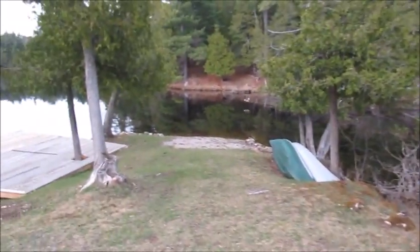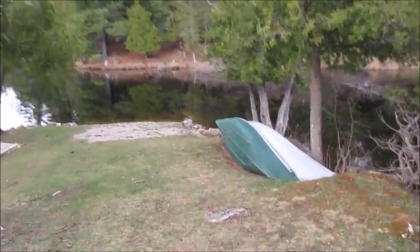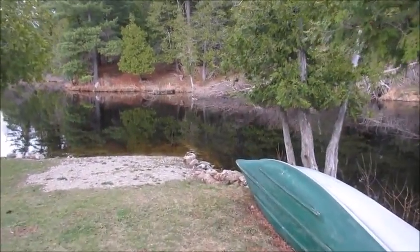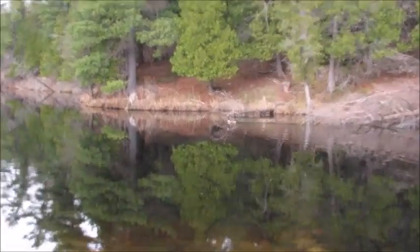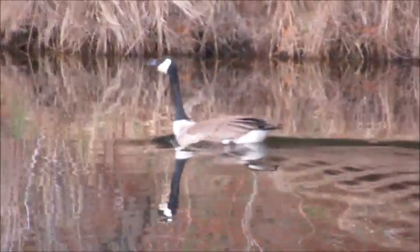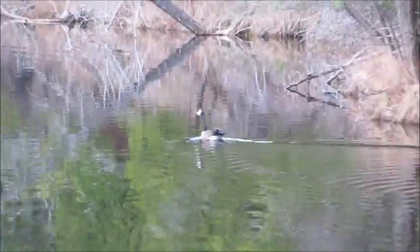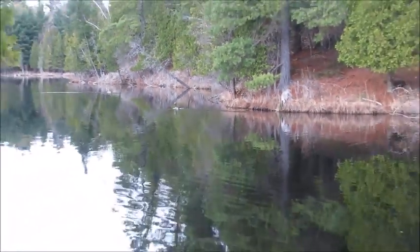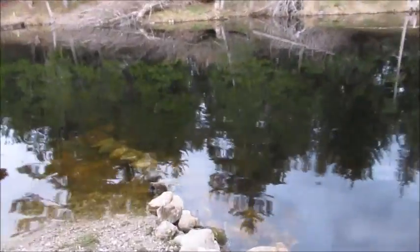Oh, there goes some geese. Oh, this guy's mad. Look at him. Look at this guy. Whoops, I'm losing him here. There he is. Yeah, they're mad. They probably got some eggs nearby somewhere. This is a beautiful spot though. My goodness.